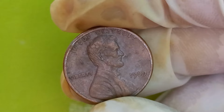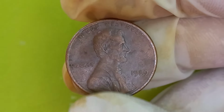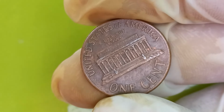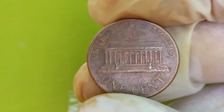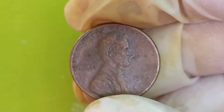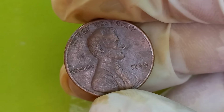But here's the thing: those missing initials drastically increase the coin's rarity and desirability among collectors. With only a handful of these error coins in circulation, the demand for them has skyrocketed over the years. As a result, the value of the 1989 No Lincoln penny has reached an astonishing $1.3 million. Can you imagine stumbling upon one of these gems in your change jar? It would be like hitting the jackpot.